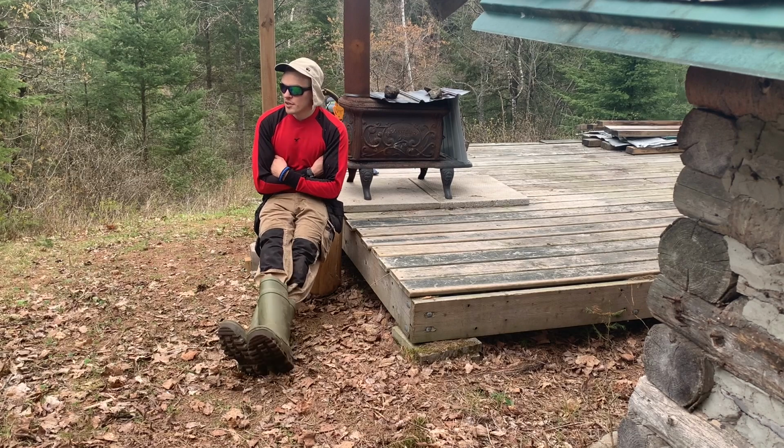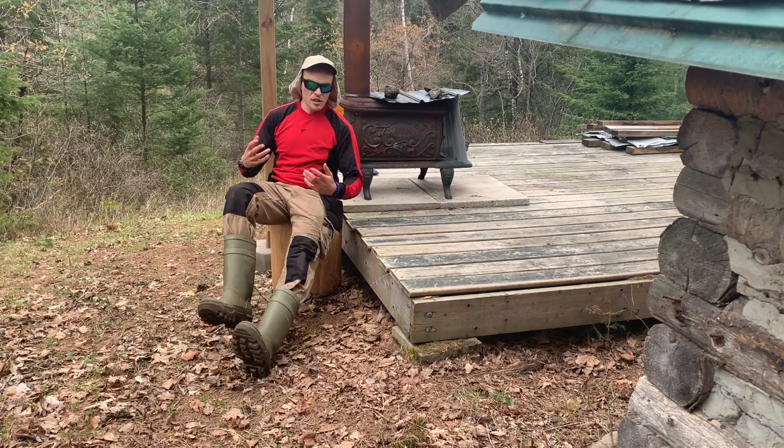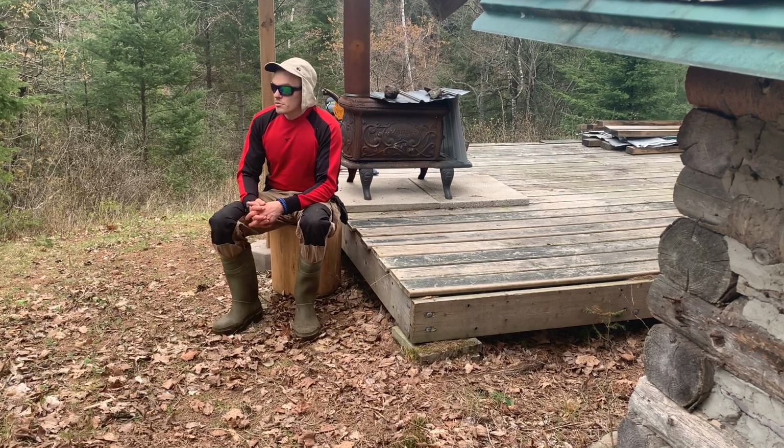I might be able to squeak up here a couple more times, even in bug season. They're not too bad when I dress appropriately. I didn't have any bug spray or anything, just when I keep working, they're just flying around me. They're not really biting, but I won't catch any footage of that.